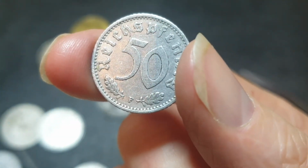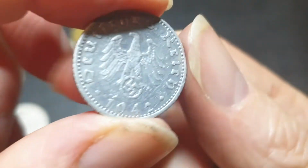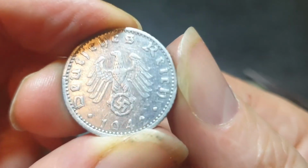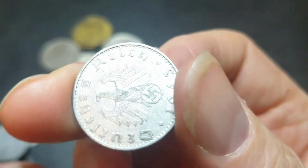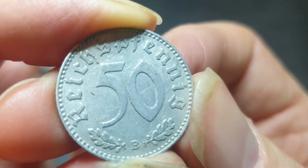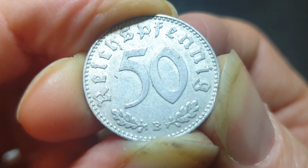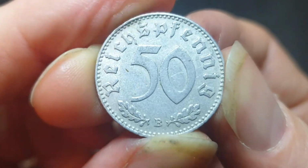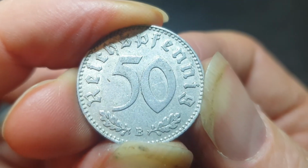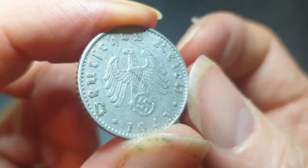I don't think I have any E. Do I have any E's? No. So here's the actual F. This one was 1942F. So 42s are getting on the lower mint. So this is a 5 million. And even the Berlin one from 42 is actually quite low. And here's a 43, 1943. So this is the last year that these are actually minted in any high numbers. And that's B, so that's 8.228 million. And then we got 44, which is only minted in Vienna, Munich, Stuttgart and Karlsruhe. So no Berlin coins from 1944.